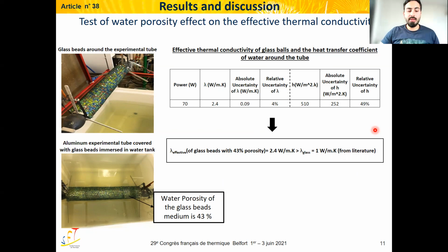This shows that there is small circulation of water in the porous space, meaning a natural convection, which leads to higher effective thermal conductivity, which confirms the hypothesis which we introduced in our previous slide.